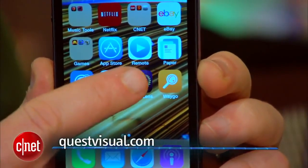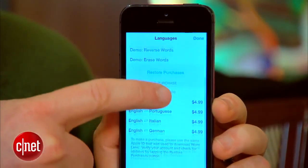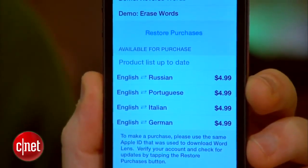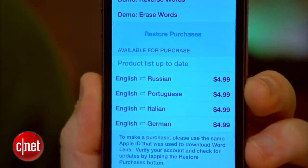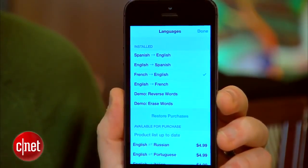Next up, I've got an app called WordLens. Now, the great thing about this app is that it works with both Android and iOS. It's free to download, but you're paying $4.99 per language pack, and those languages don't include Chinese. You've got French, German, Italian, and Spanish. If that works for you, definitely worth checking this app out. Let's see if it can work some magic on this French menu.